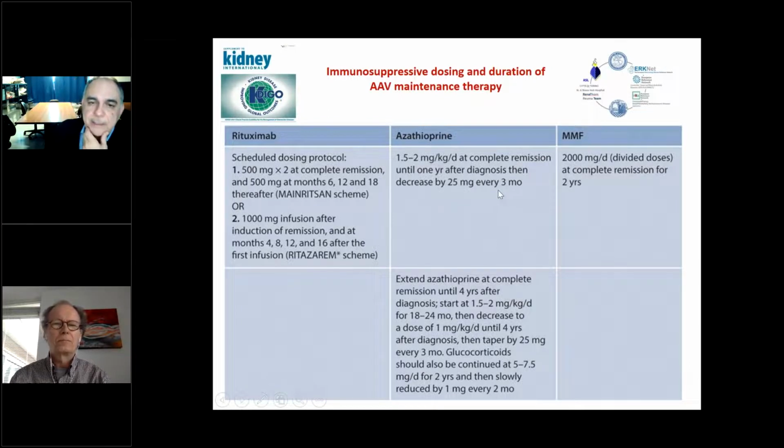The suggested duration of treatment is for rituximab at least 18 months, but according to the MAINRITSAN 3 trial, also 36 months. Azathioprine for at least 2-3 years, but there is a trial showing that 4 years may be further useful for maintenance treatment in these patients, and mycophenolate for at least 2 years.